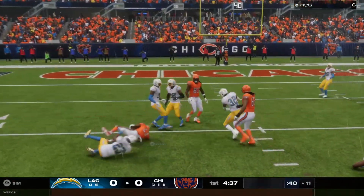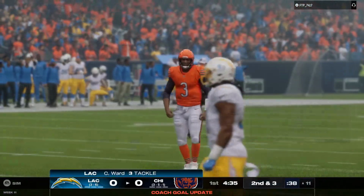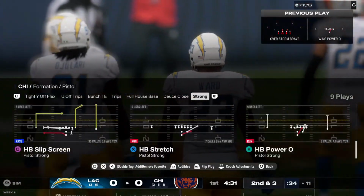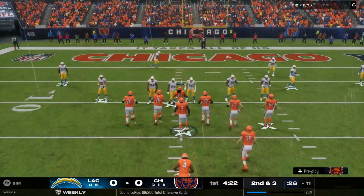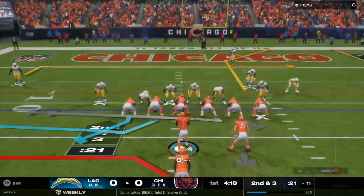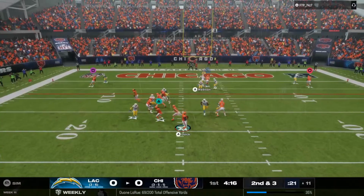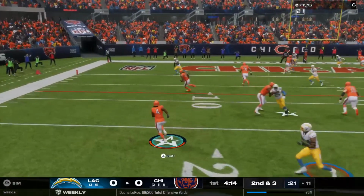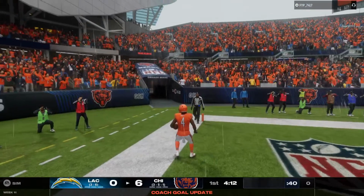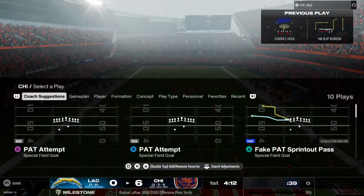Right back to him on 1st down. And a good job following his blockers. A gain of 7. It'll be 2nd down at the Chargers 11-yard line. Let's go. Now this time they'll look to throw. Here's a screen taken in by Swift. And he will get into the end zone.